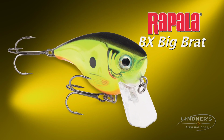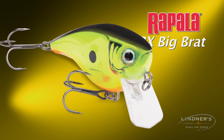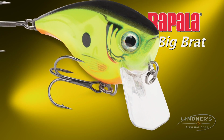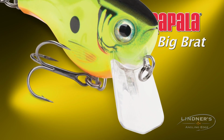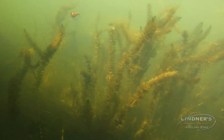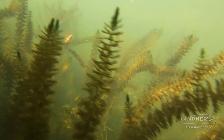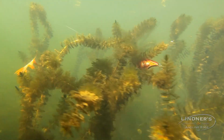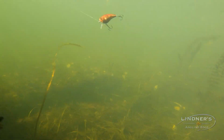It was a phenomenal bait. And then when BX came out with this new bait, this is the Brat 6. Look at that design on the front of that thing. There's no way those weeds get caught in there. You pull it, you break loose, the weeds just break off the bait so easy. It's a phenomenal weed bait for cranking over the top of this stuff.